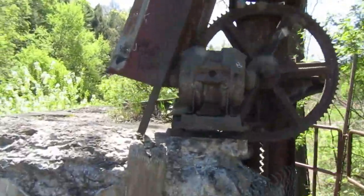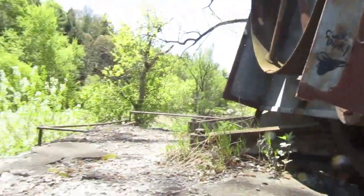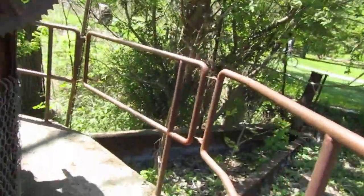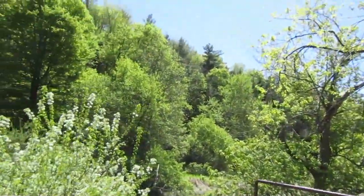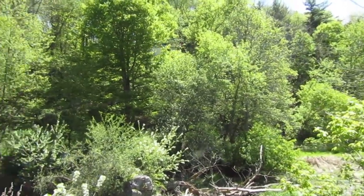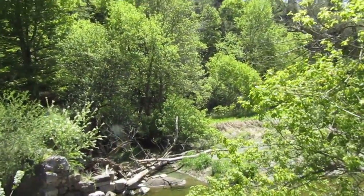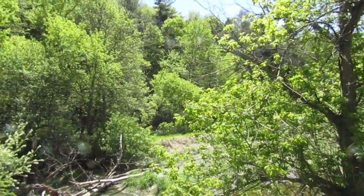Old piece of machinery, once used to help power electricity to town. And yeah, it used to be a walkway across here. And then on the other side, can't really tell because it's all buried, but used to be an old part of the mill that they were saying caught on fire.